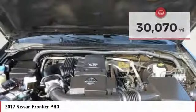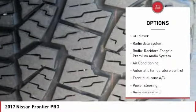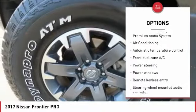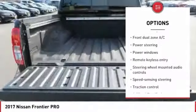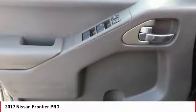Here are some of this vehicle's great options: navigation system, traction control, Bluetooth, dual airbags, air conditioning, one owner, alloy wheels, power steering, 4-wheel disc brakes, premium sound system.